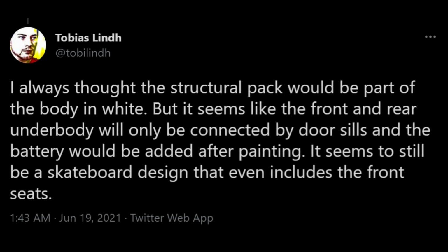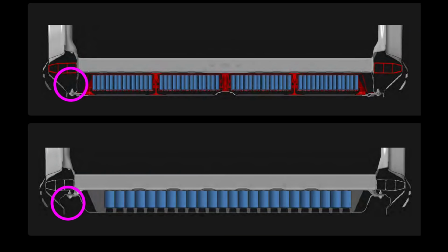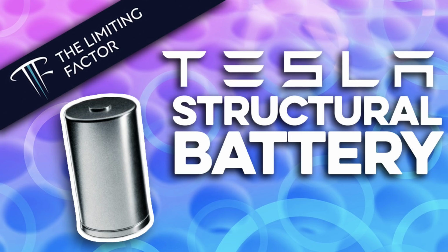As a quick side note, one thing that Tobias was surprised to find was that the body of the vehicle and the skateboard containing the battery pack are separate assemblies that are mated. This is one of the images that he attached to the tweet, and it aligns with what I've stated in past videos. The structural battery pack should be somewhat interchangeable with a conventional battery pack, so long as mounting points are the same. If this doesn't make sense, check out my structural battery pack video if you'd like to know more.